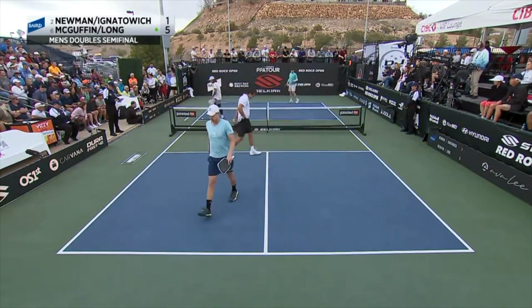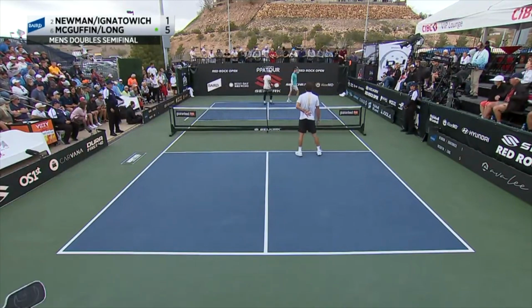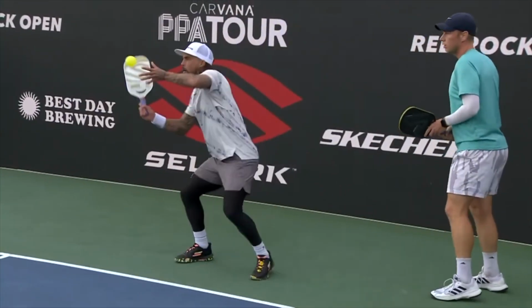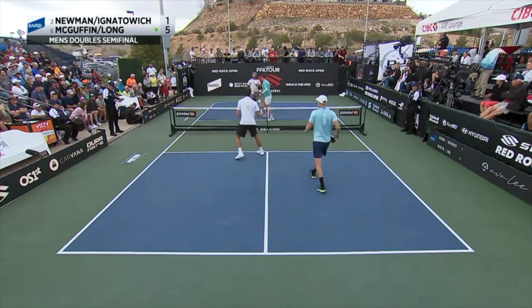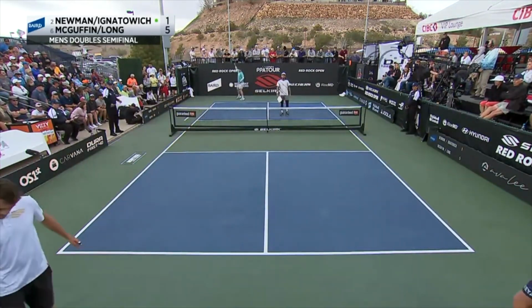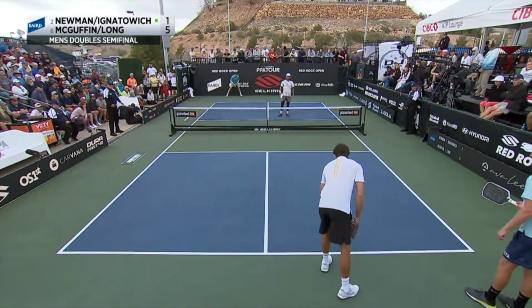Second serve. Yeah, and we don't even have to go back a few months to McGuffin and Newman. There's all sorts of patterns and teams that have played together here. We talked to Riley Newman about that in terms of, we use the word chemistry, and he goes, I think it's really about the style of play. Can our styles of play match? And I think that was a good point.